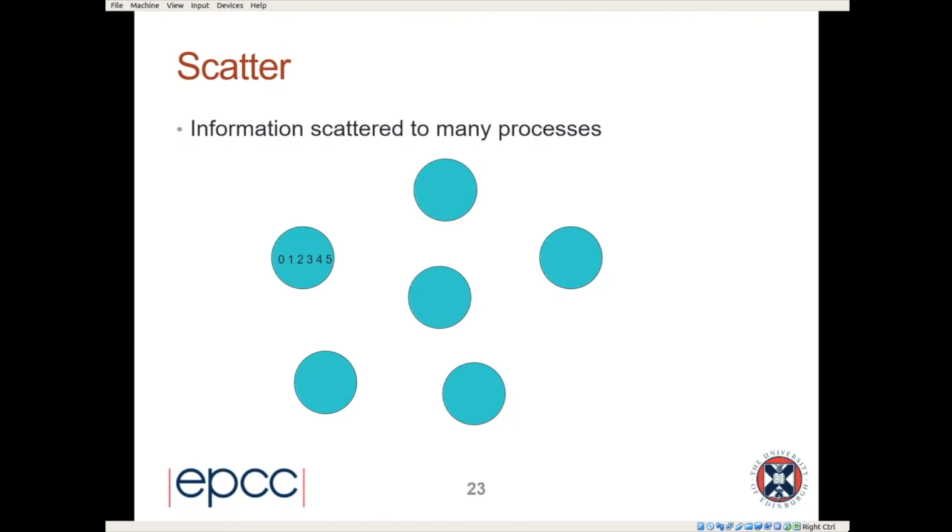I might want to send the first element to the first process, the second element to the second process. That in message passing is called a scatter. So in a scatter, you scatter the data. If I did a scatter on that data, different processes would get different data; here I'm process 2. You often do that at the start of a calculation. You read in some data and you say, look, I want to distribute the data to different processes. And we'll see that in one of the examples later on.